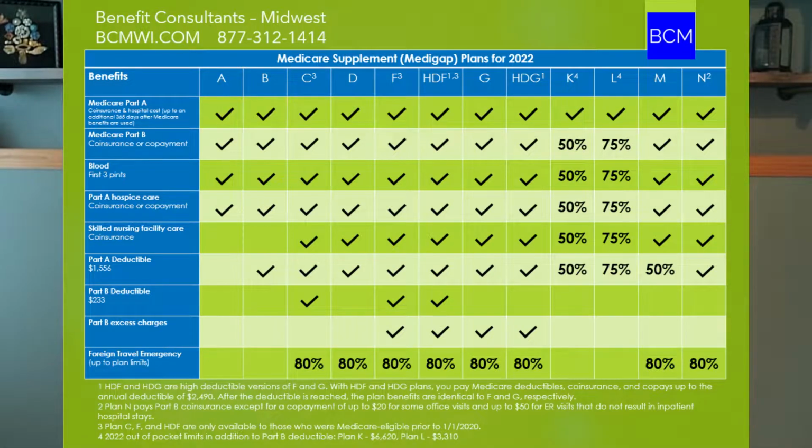Here's a coverage chart for all Medigap plans. You can see that Plan G has more coverage than any other except for Plan F and Plan C. Plans F and C are still available, but only to people whose Medicare Parts A and B effective dates are before January 1st, 2020. Honestly, it's not in anyone's best interest to enroll in a Plan F or a Plan C, even if you are eligible to do so. For more details on why that is, please see the video linked above.